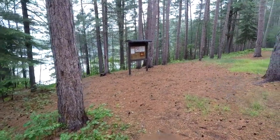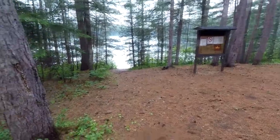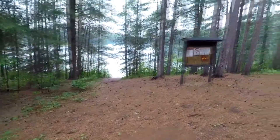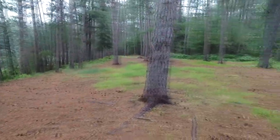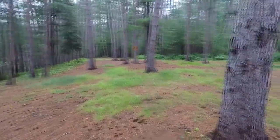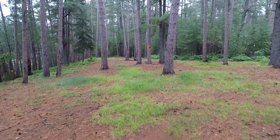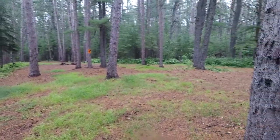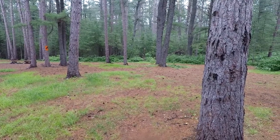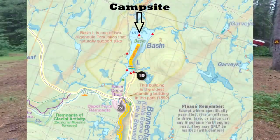It's shortly after 12. We've made it to the Basin Lake access point. You can see down the hill there, and this is one of the campsites right here, right at the access point. It's fairly wide open. It's not a terrible site, but I think there's four or five campsites on this lake, so this would be where all the cars are parked eventually, so it wouldn't be that great.